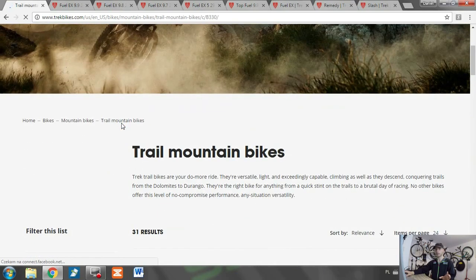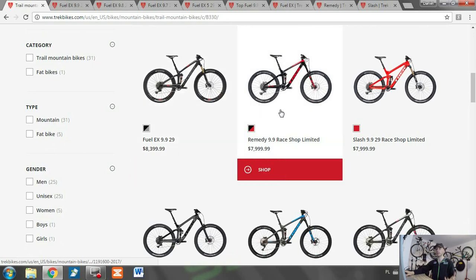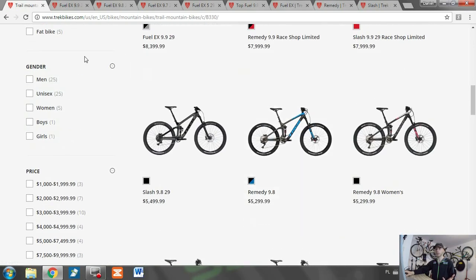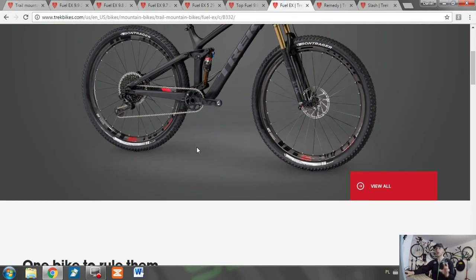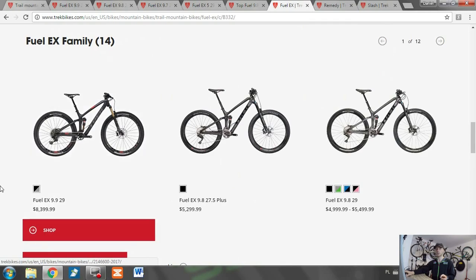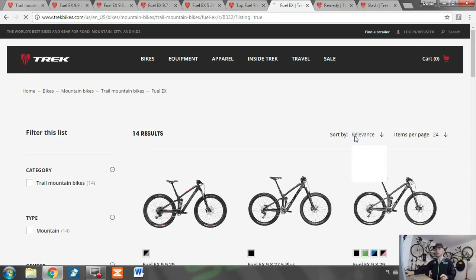So you click the trail bikes. And here you have so many options. You have Fuel EX, you have Remedy, you have Slash, you have carbon bikes, you have aluminum bikes, and this is so complicated here. So let's just go for the Fuel EX range. So these are the bikes, Fuel EX. Once more, 130 millimeters of travel, 29 or 27.5 plus wheels. So the frame will be compatible with those, and here is the range of the bikes. So let's just click view all, and then we'll sort those bikes by price from low to high.